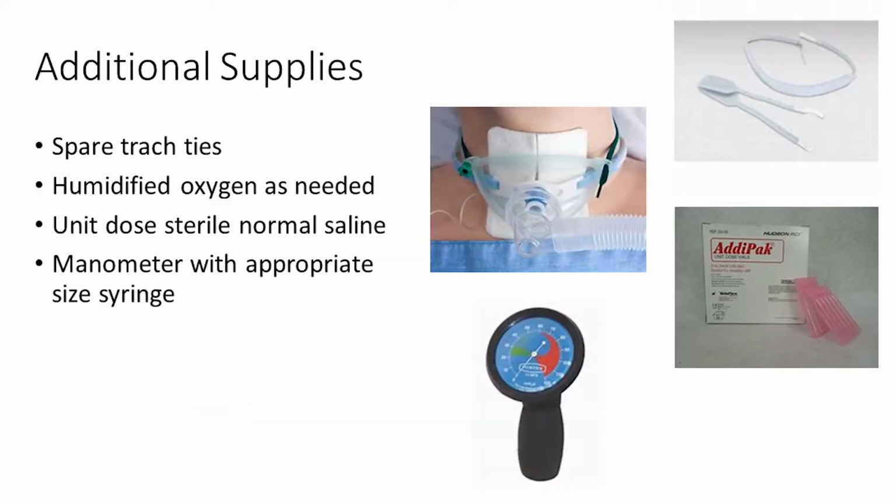Additional supplies that must be in the patient's room include spare trach ties, humidified oxygen as needed, unit dose sterile normal saline, a manometer with the appropriate size syringe. Spare trach ties can be obtained from the unit or central supply. The other supplies can be obtained by coordinating with the respiratory care practitioner.